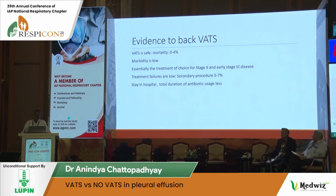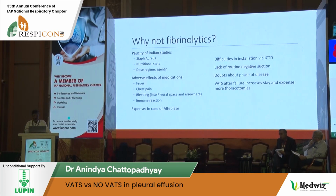For stage 3 disease, which is old, thoracotomy still was possible. Treatment failures are low, and we know over a wide series of papers that secondary procedures, that means a redo or a conversion to thoracotomy, are low, at 5 to 7%. And we know definitely the stay in hospital and the total duration of antibiotic usage goes down.